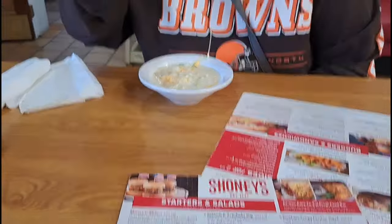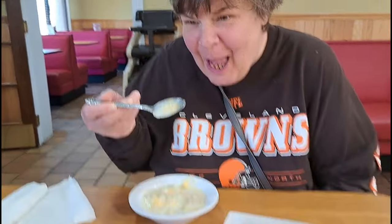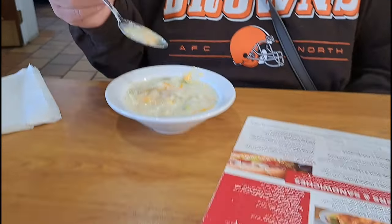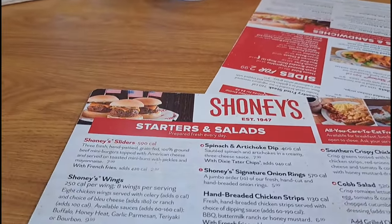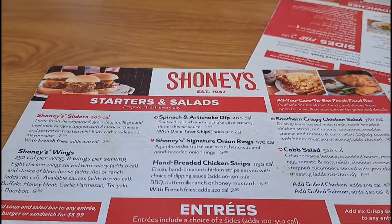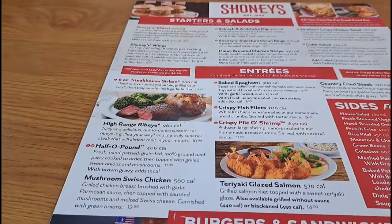Now, is that off the buffet, Michelle, or did you order that off the menu? Because I guess we're getting the buffet now. We got a cheese pool. What is that now? Homemade potato soup that they just put out. Well, she kind of answered the question for me before. They do have a menu that has sliders, Shoney wings, spinach and artichoke dip. This is a very, very fast menu over here.